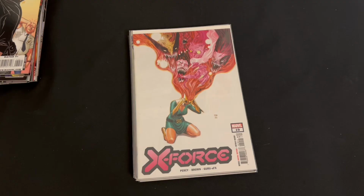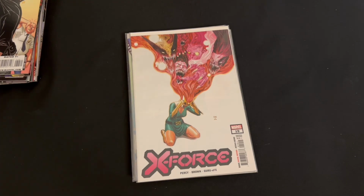Very different from the newest series of X-Force, which only ran for 10 issues, but really happy to have completed that 50-issue series, and now I have all the Krakoa era from that run.